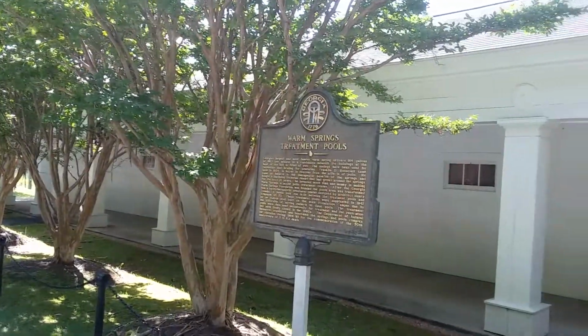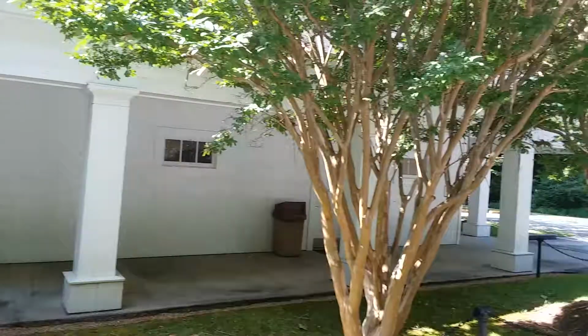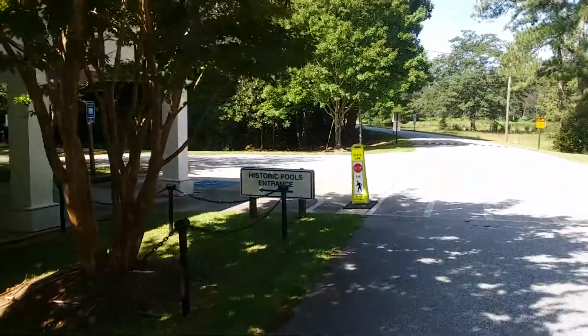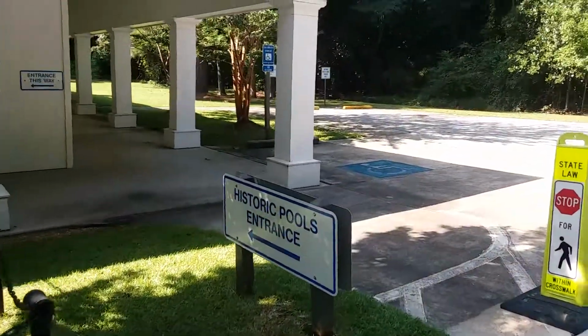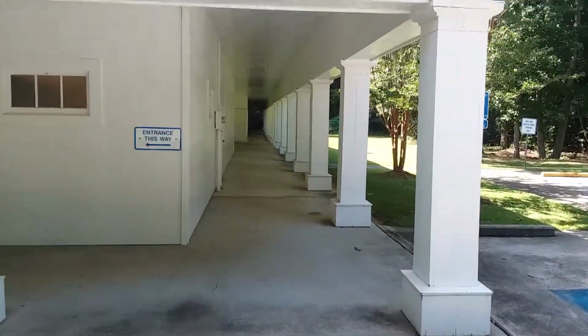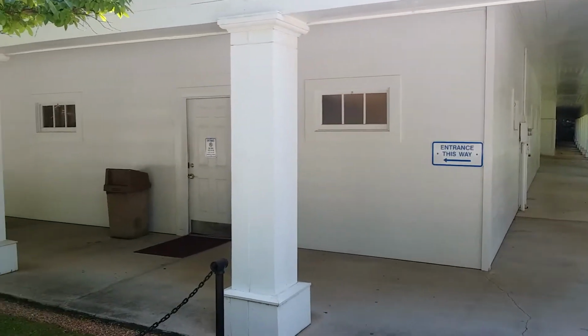This has thermal springs, pools made from thermal spring water. This is where FDR, President Roosevelt, used to come for his polio treatment, even before he was president. I was going to do the little White House tour of that first, but I missed the turn, so I ended up here. So we'll do this first.